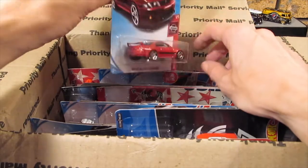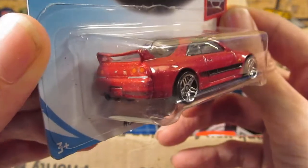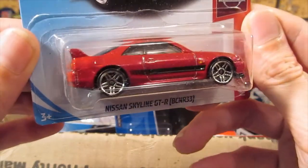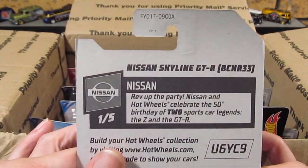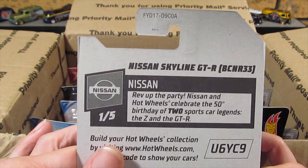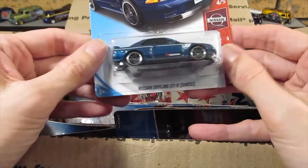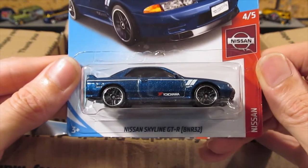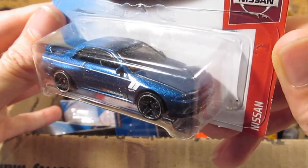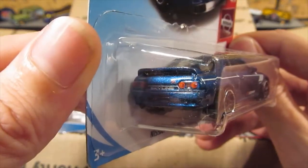What do we got next? Ooh. Gower. That's really nice. Wow. I love my Skylines. That's awesome. And they're in the US cards as well, which means that I get to read the back of it for once. Cool. Up next we have got, oh wow, yes. These ones are really hard to find. Skyline BNR32. Brand new for 2019. Oh, that's awesome. Nice detail on the back. Sweet.